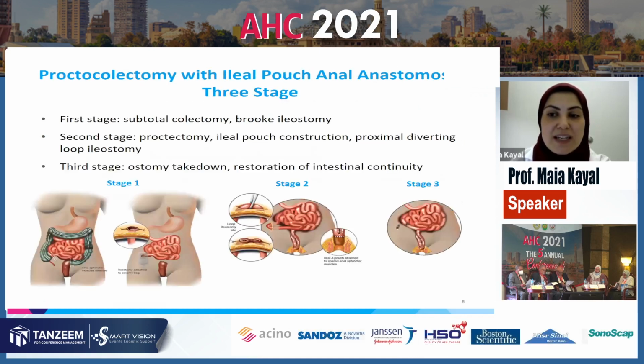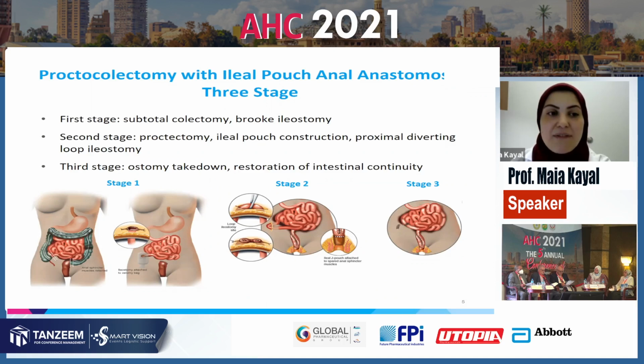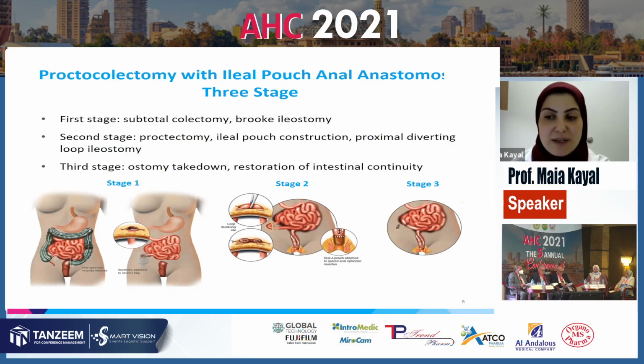In order to provide GI tract continuity and avoid a permanent end ileostomy for these patients, surgeons create the ileopouch anal anastomosis. Here in the US, the three-stage proctocolectomy with ileopouch anal anastomosis is the most common surgery performed. The first stage involves a subtotal colectomy and creation of an ileostomy. After 3 months, the second stage is performed, and that involves rectal removal, ileopouch construction, and a proximal diverting loop ileostomy creation.